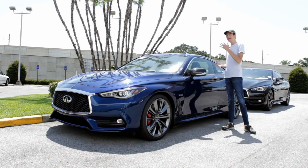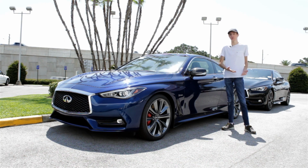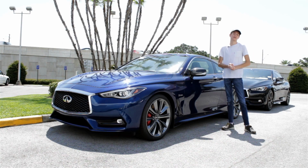I would probably say the exterior styling of the car definitely lends itself more to a sports car than to a luxury car, and for that reason I think it looks great. There are a lot of features that I do like, but unfortunately there are a couple that I don't like, and I think kind of make the car look a little weird in some places. Let's start with the things that I do like.